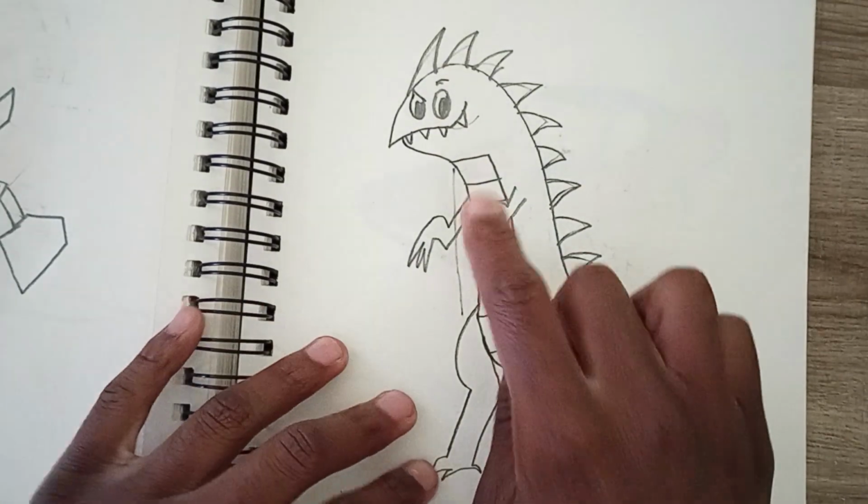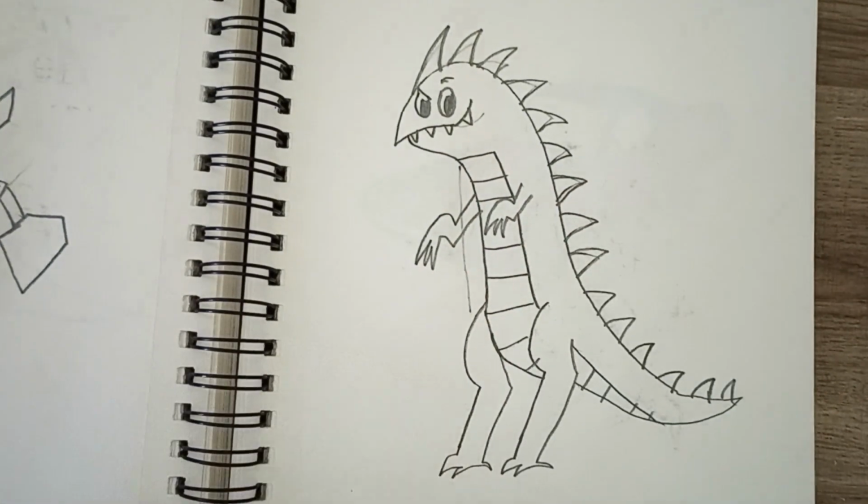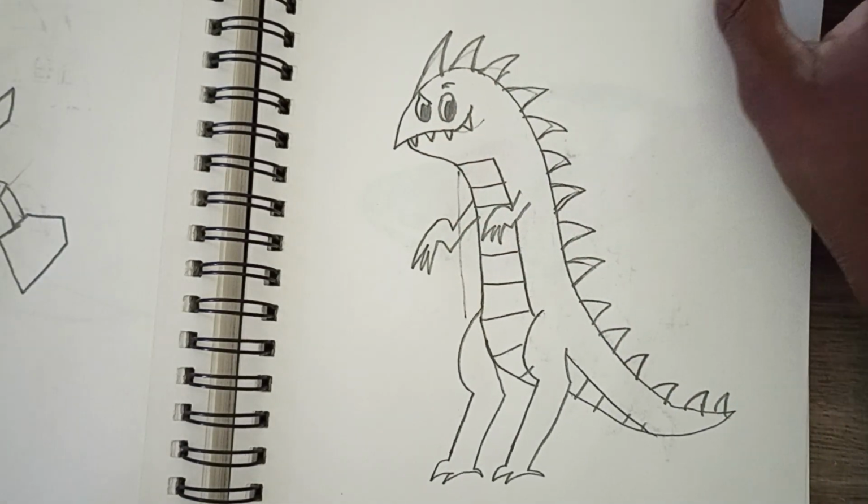He's a dinosaur kaiju character. Dinosaur kaiju. Kind of looks kind of silly. I don't know, smiling like that. He should be more fierce and stuff.